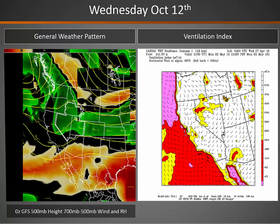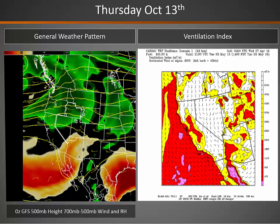Then as we go into Wednesday, the moisture pools up here a little bit. We see another trough of low pressure approaching. Ventilation overall pretty good. And then on to Thursday, a stronger front with moisture and significant rains and mountain snows plows into the Pacific Northwest and starts to approach Idaho as well. But with storm systems approaching, our overall ventilation remains quite good.